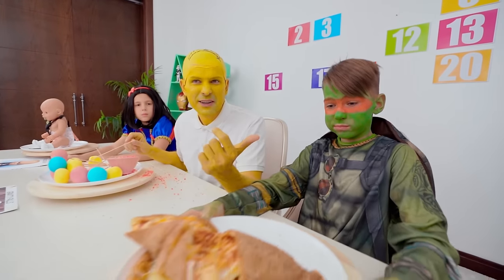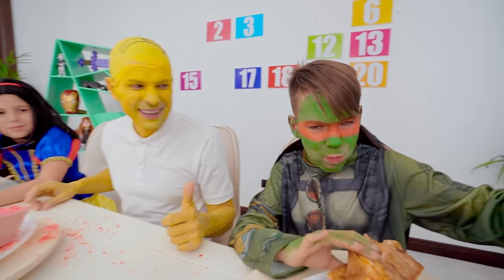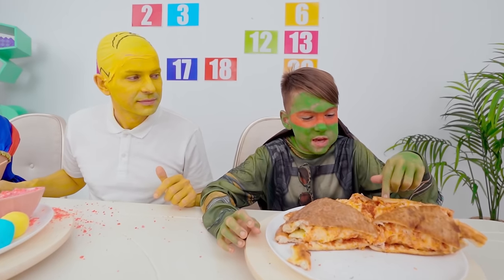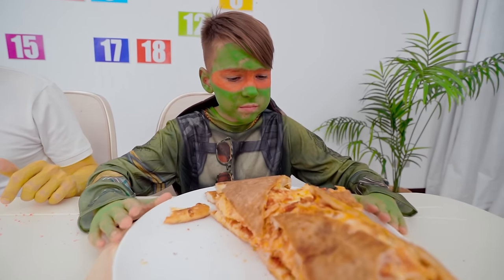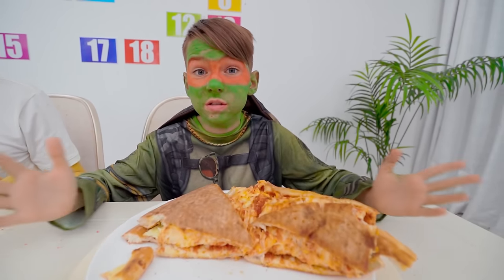Mutant. Not a human, it's not a turtle. It's a mutant. Animal mutant. Now the points. This is 75. Yes. 75. I love pizza with pepperoni, but not just cheese and tomato sauce, but it's still good.